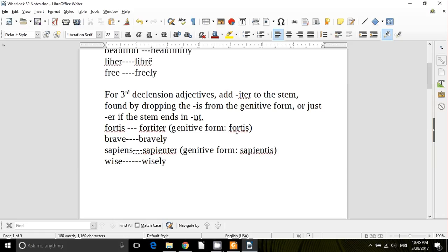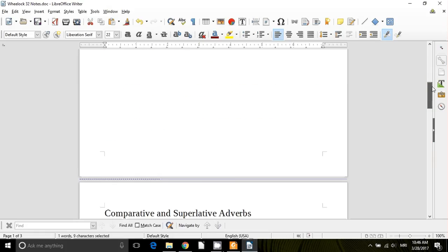For third declension adjectives, we're going to add a different ending. We're going to add iter to the stem, and recall that for the third declension, to find the stem, you need to look at the genitive form and drop the is. And so fortis, the genitive is also fortis. And so I drop off the is, and I have just fort, and then I add iter. So I have fortiter, means bravely. And if my genitive stem already ends in a t, then I'm just going to add er. So then I'll have sapienter, means wisely. So you can look those over on page 264 and 265, but it's really just recognizing them when you see them.